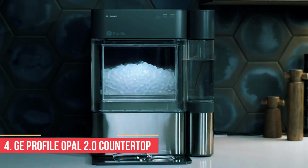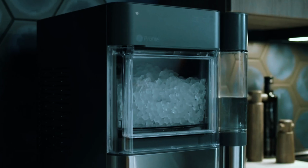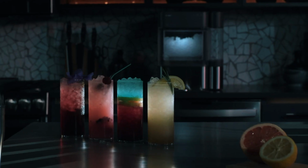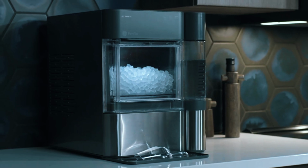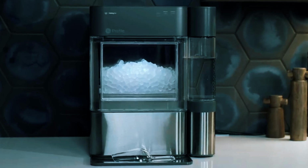Number 4. GE Profile Opal 2.0 Nugget Ice Maker. If you're serious about nugget ice and want something that looks and feels like a high-end appliance, the GE Profile Opal 2.0 is tough to beat. It brings together style, smart features, and that crave-worthy soft chewable ice, all in one countertop unit.